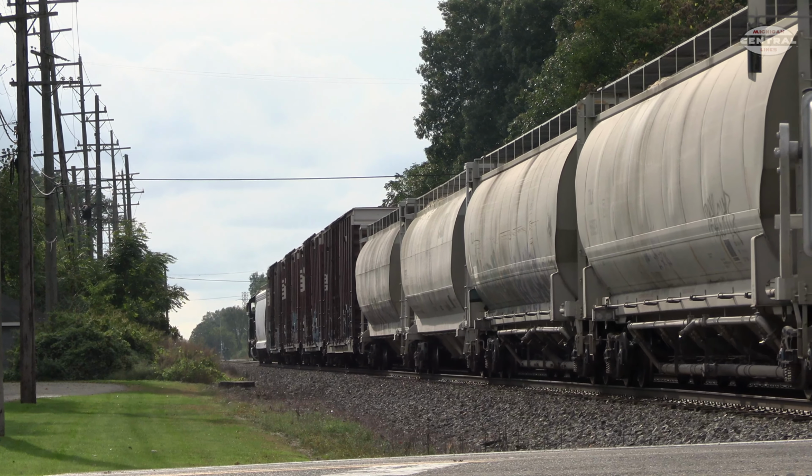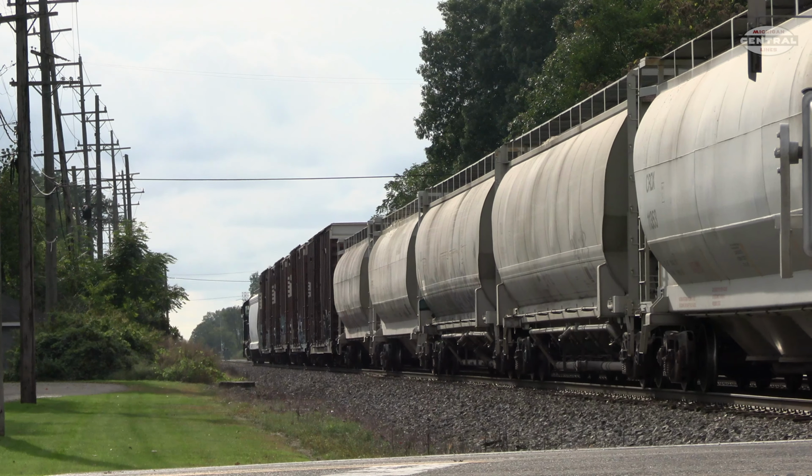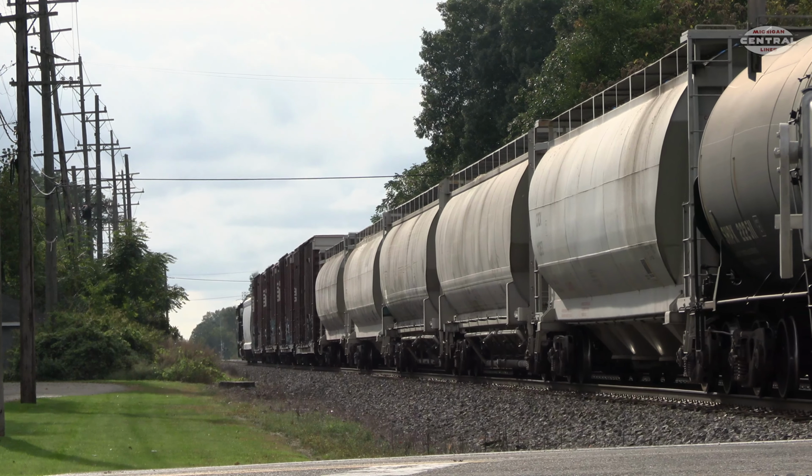Power for the train today is GP38-2 5339, which rates as uncommon for its class with a K5LLA horn.